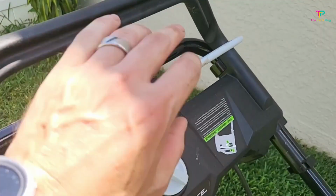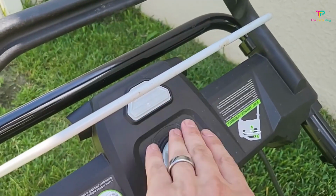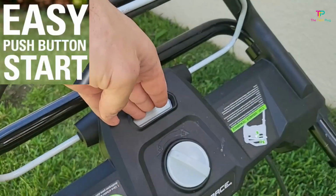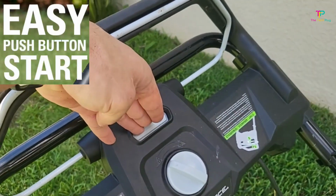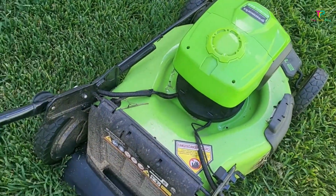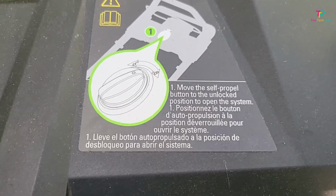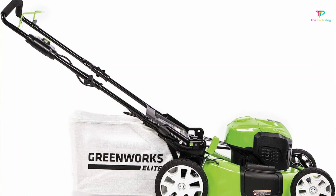Now let's talk about power. The Greenworks 40V 21 lawn mower is equipped with a brushless motor that rivals the power of gas mowers. It packs a punch and gets the job done efficiently. If you have a hilly yard, fear not. This mower is equipped with Greenworks' Smart Pace system, which makes tackling those slopes a breeze. You won't have to struggle or strain yourself while mowing uphill.